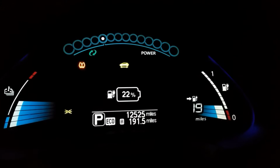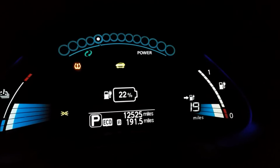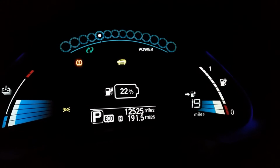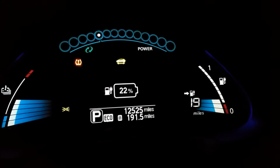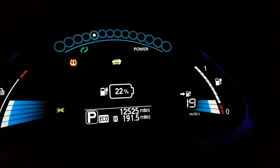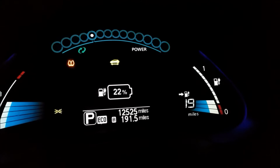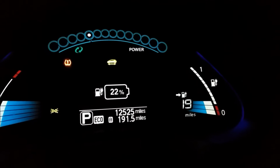So only being at 22% now, believe it or not, I'm not going to plug in at home tonight. I'm going to do the rare third quick charge tomorrow. It'll be only the second time I've done a third quick charge in a week. And this should be plenty to get me down to my quick charger station, which is about 10 miles away, but it's all downhill coming from home, so I should have no problem making it. So we'll go do that tomorrow.